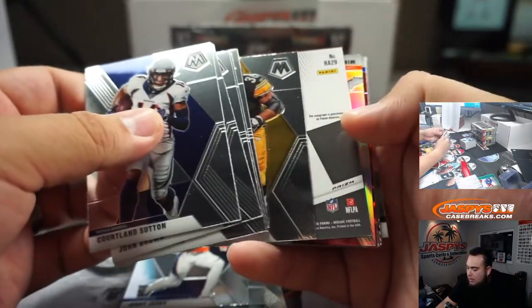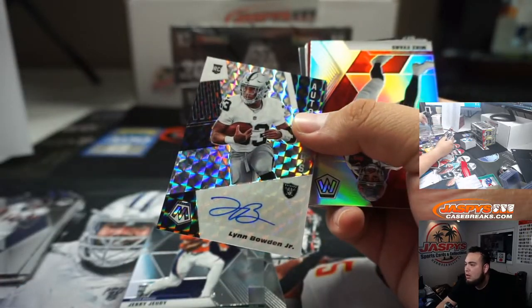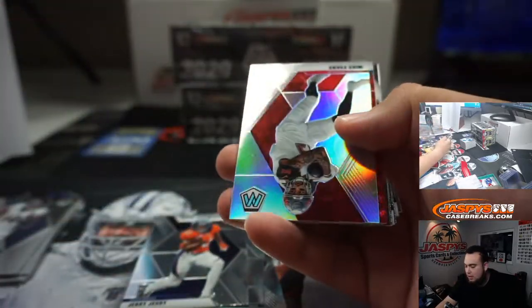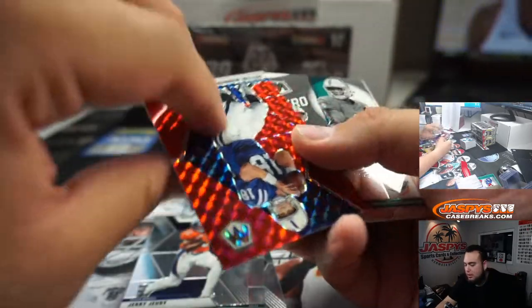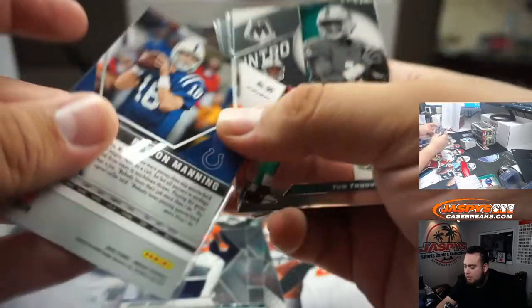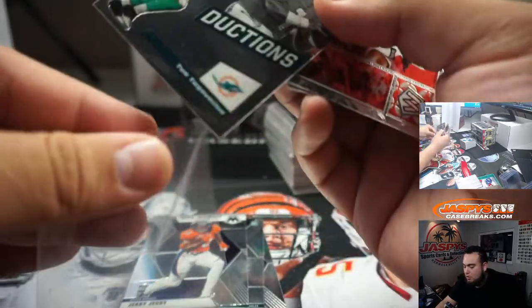Alrighty, guys. We got a Lynn Bowden Jr. rookie autograph for the Raiders, going to EA. I hope so, Jarrell. I mean, we're pretty close. I think depending on what teams maybe potentially don't hit here and are available in the second half, people might grab them quicker than normal.